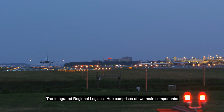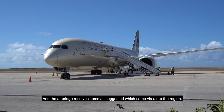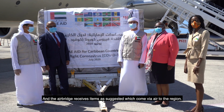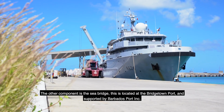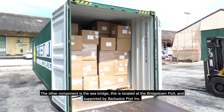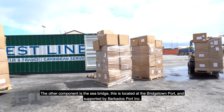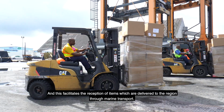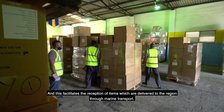The Integrated Regional Logistics Hub comprises two main components: the air bridge, which is located at the Grantley Adams International Airport in Barbados, and the air bridge receives items, as suggested, which come via air to the region. The other component is the sea bridge. This is located at the Bridgetown Port and is supported by Barbados Port Inc. And this facilitates the reception of items which are delivered to the region through marine transport.